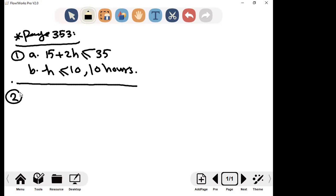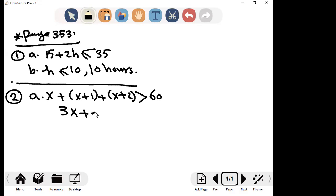Question 2 also, we did the inequality for it in part B. The inequality was x plus x plus 1 plus x plus 2 more than or equal to 60. You were online yesterday, right? You said small boy, the middle boy, the big boy, right? So now how do we solve this? We add the x's and the numbers together. So x plus x plus x is 3x, plus 1 plus 2 is 3 also, 3 more than 60. So 3x more than 57, right?